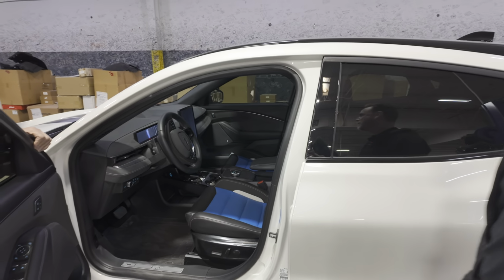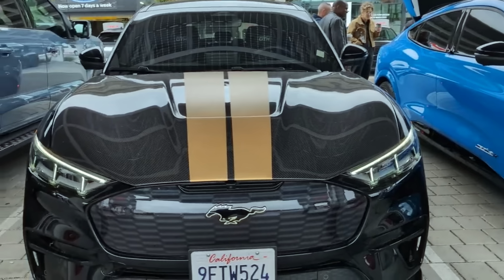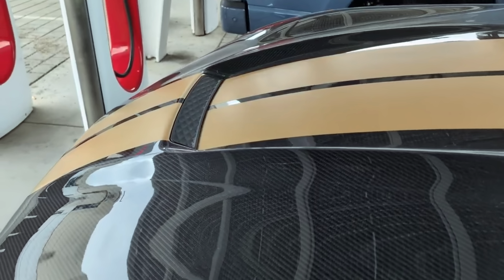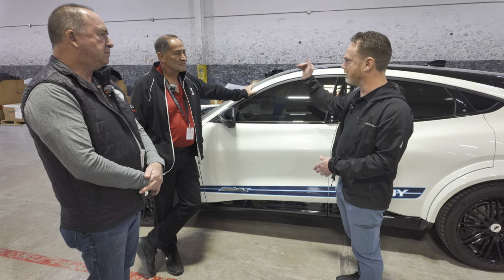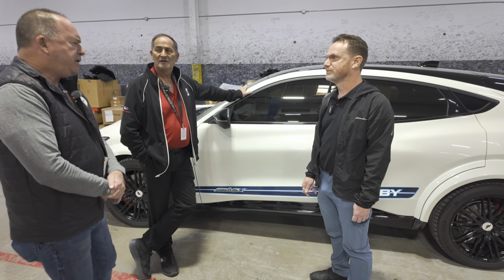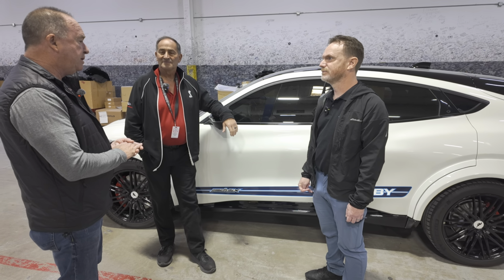We have seen the Shelby Hertz Mach-E. You guys want to talk a little bit about that? By the way, they're cycling out, as they always do, cars. They're selling them all off. They're asking too much for them, but they are limited edition. We did a different style hood on them. It's an all carbon hood. It's a really, really nice hood. We did rockers on them. We did some nice covers. We did a lot of carbon on the car, actually.